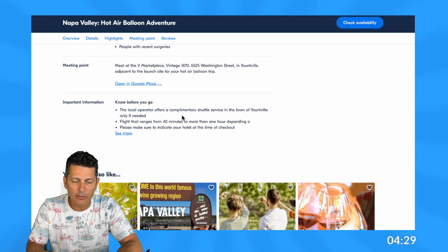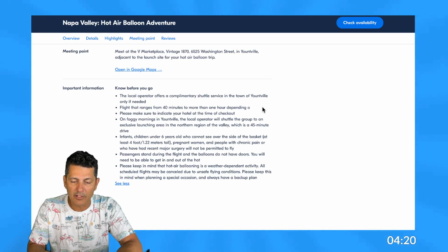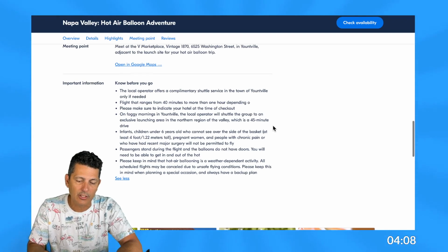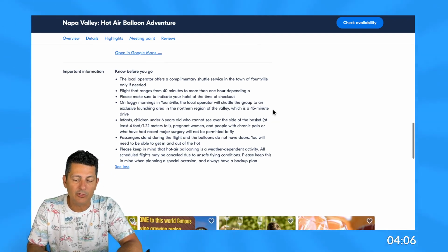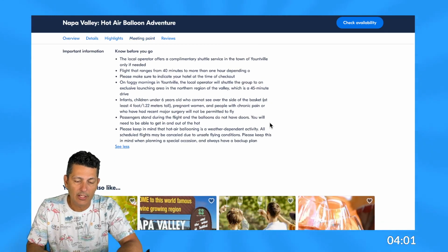And a couple things to know: see more. The local operator offers complimentary shuttle in the town of Yountville. Flight that ranges from 40 minutes to more than an hour, depending on, it looks like they didn't finish. Please make sure to indicate your hotel at the time of check-in. On foggy mornings in Yountville, the local operator will shuttle the group to an exclusive launching area in the northern region of the valley, which is a 45-minute drive. Got to have flexibility.